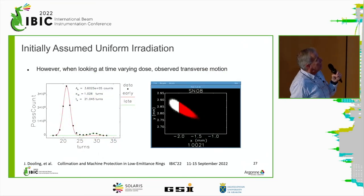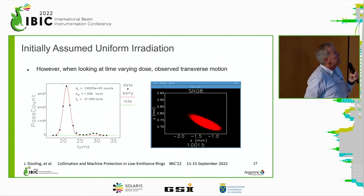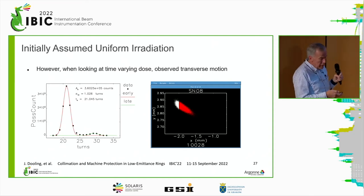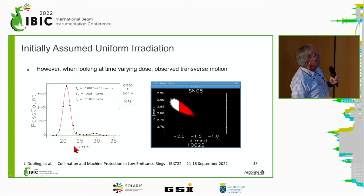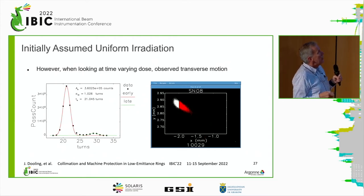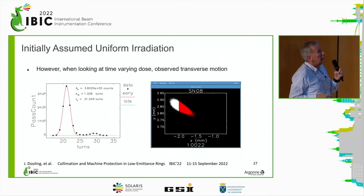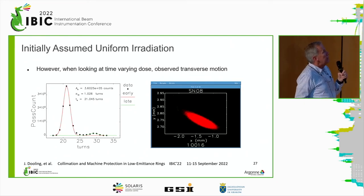We had initially been modeling this in FLASH as a uniform distribution. We saw over three turns of loss during the experiment. But in reality, we really have a distribution in time. And what I'm showing on the right is the Elegant simulation that we used to model the loss during the experiment, and this is now given to FLASH to give us a better model of the hydrodynamic aspect of this.